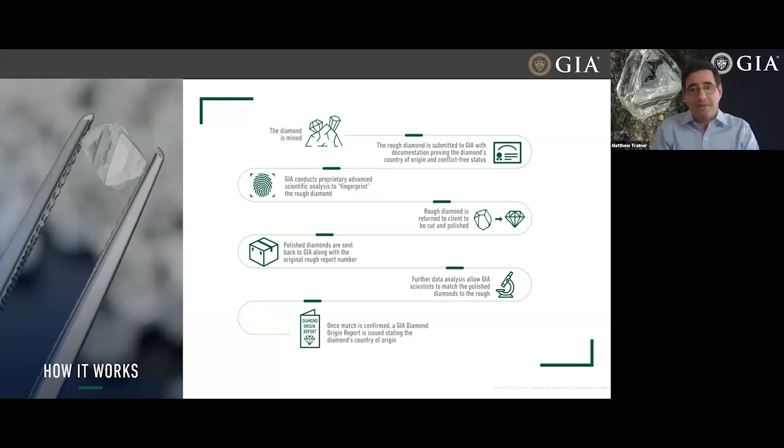So the other great thing about this program and what is really at the core of it is that this rough stone now can go out into the world. It can change hands. It can be sold. It can be cut. It can be polished. And then once that happens, it gets resubmitted to GIA. And then at that point, our scientists do another analysis on the polished stone. They take those two data sets between the rough stone and the polished stone, and they make a match. If they match, the stone can get issued a Diamond Origin report with the country of origin listed. So that in essence is how it works.